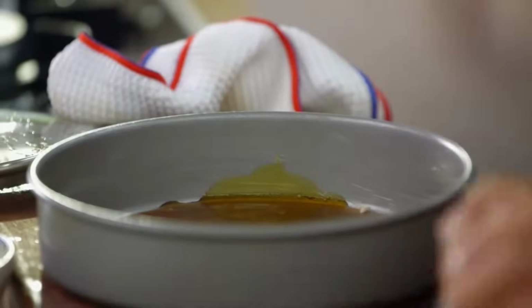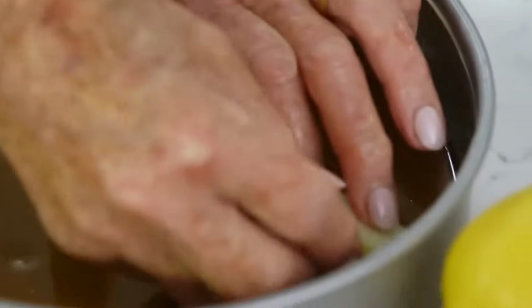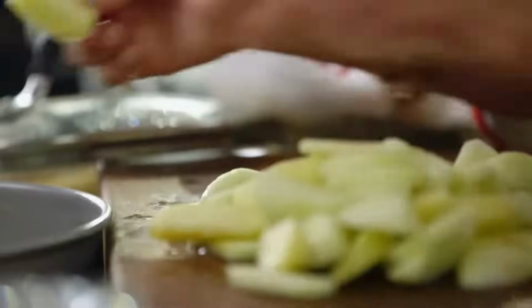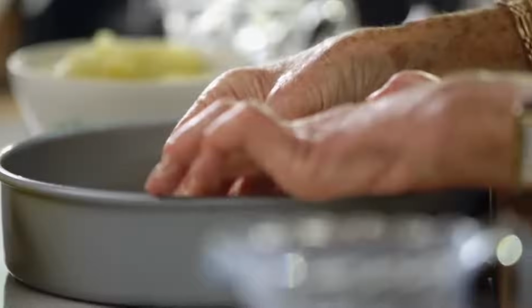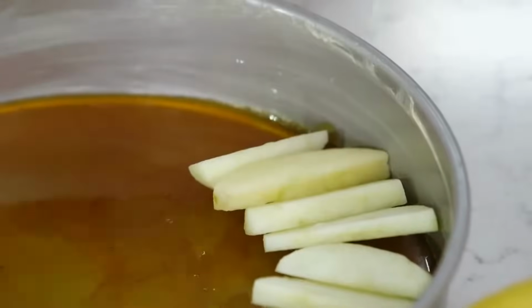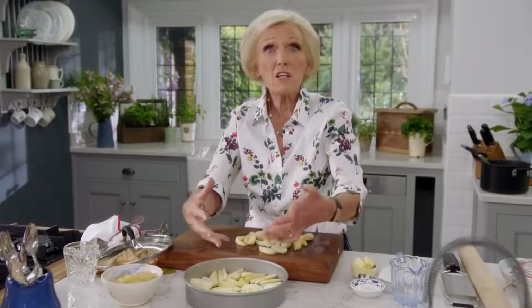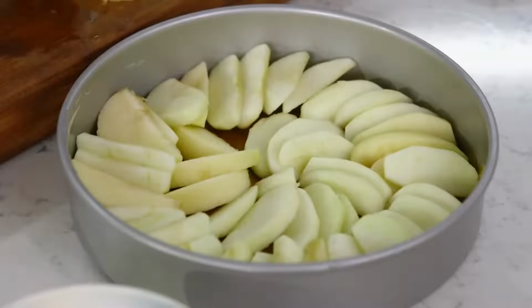Back to the tart. Make sure you now butter the cake tin so nothing sticks. And then slice some sweet English dessert apples for your next layer. Tarte tatin is something really, really special, and I would serve it if I'd got friends round for Sunday lunch or as a nice pudding on a special occasion. So there's our pattern finished, and then the rest goes on higgledy-piggledy on top like that.